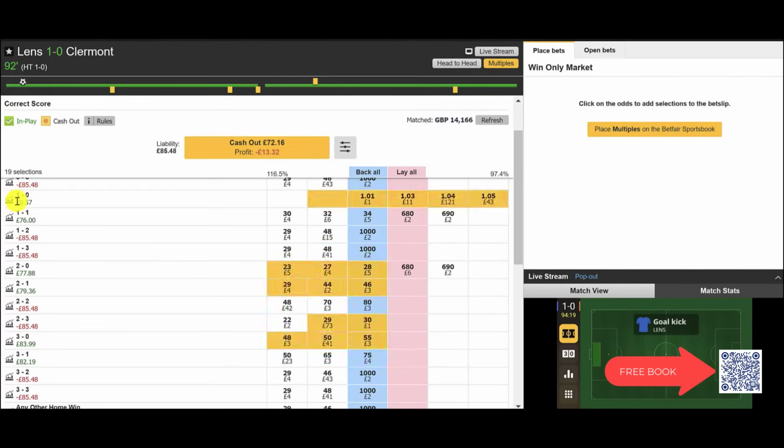But just something to keep in mind if you think about the whole principle of backing favourites via the correct score market. If we did back Lens in the match odds market, we would be looking at a profit right now. Okay, so we would have just been taking the what was it, the 60% return, and we wouldn't necessarily need another goal to improve on that. If we did get it here, we could have got it up to a 77% return, or even if Clermont equalised, we could have still made a profit.